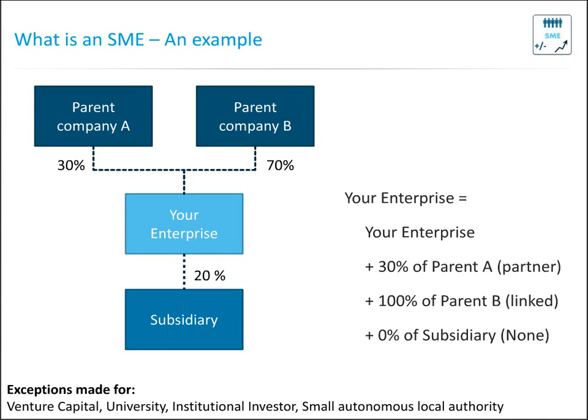But this is something you have to actually also fill out online when you want to apply. There is a self-evaluation form. It's good to do that in an early stage, because if at the end you've written your proposal but you come to the conclusion that you're not an SME because, well, there is a parent company around, you've done a lot of work for nothing, because you're not eligible to apply.